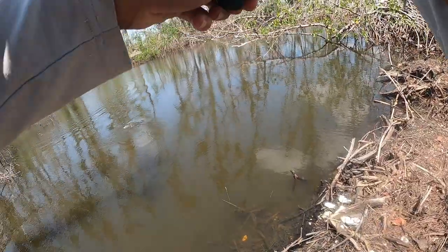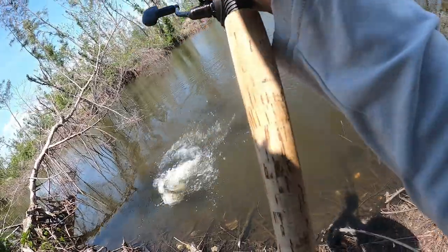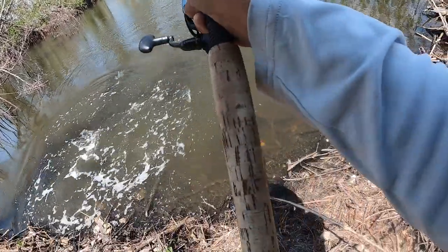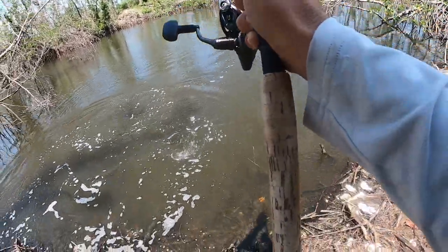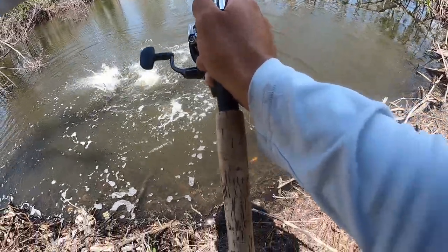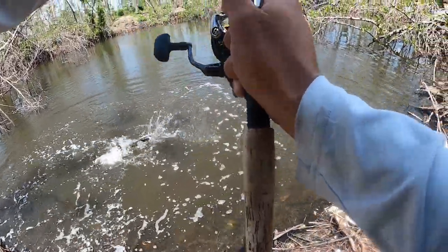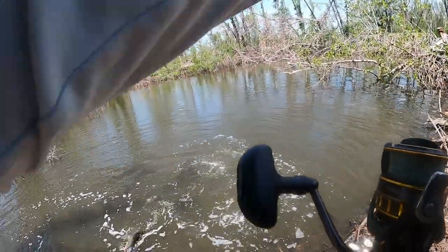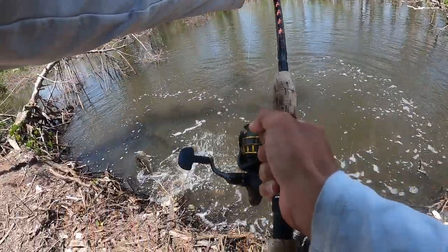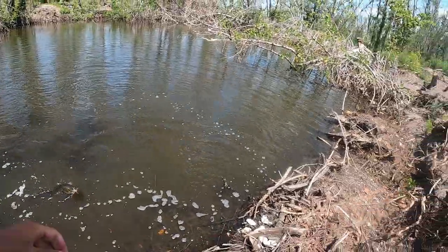I just hooked a nice snook. Oh yeah, that's a nice one. Trying to keep its head up. Oh, it's trying to go over there. Oh, it just came out of nowhere. Absolutely walloped it. Oh, look at that one. That's a nice one.